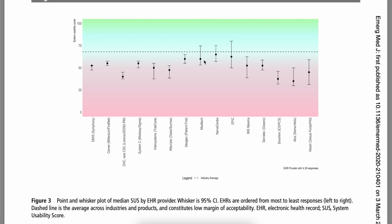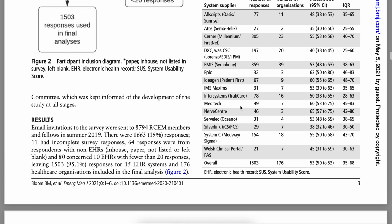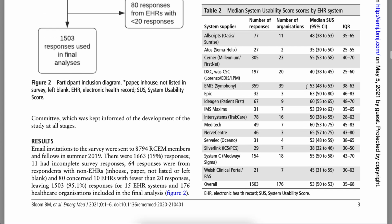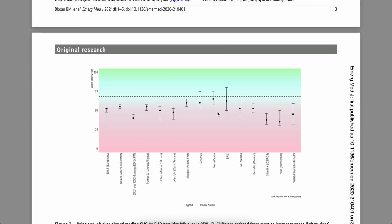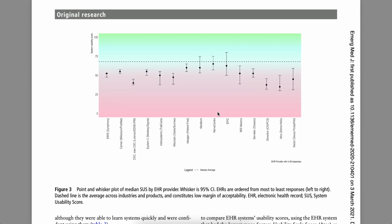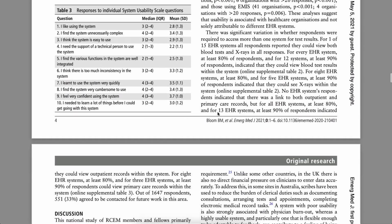3 systems happen to have their confidence interval extend above 68 if you included the upper part of the confidence interval. But again, I don't know how much we should put into this, because some of these systems like Epic and Meditech also had much smaller sample sizes in terms of the number of people that responded, and they had fewer numbers of organizations they were implemented in. I think the big takeaway is that no one's really a high achiever or performing particularly well in this study.